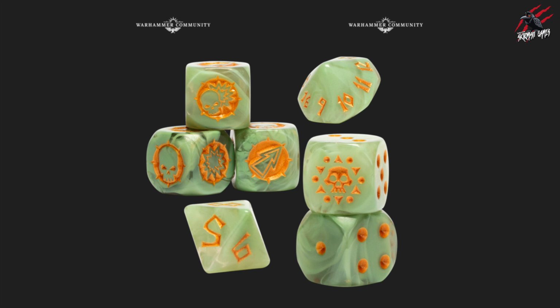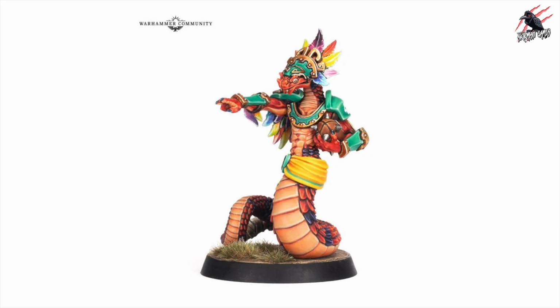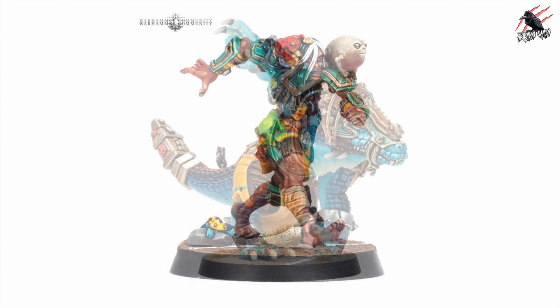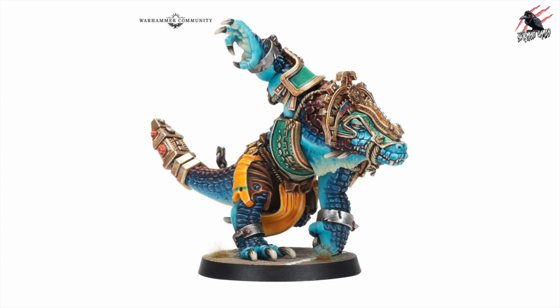Really nicely done. From Forge World, here comes the Blood Bowl star players Boa Constrictor, Estelle Lavenue, and Galotl Stop. So there we go, 3 star players to add to your team. So if you're into Blood Bowl, I think this is a really nice selection, especially if you like this Amazon team.